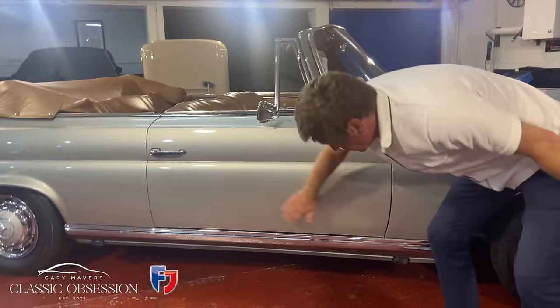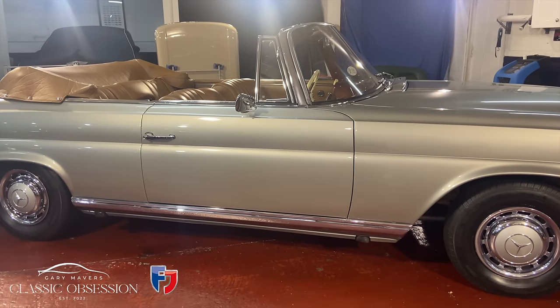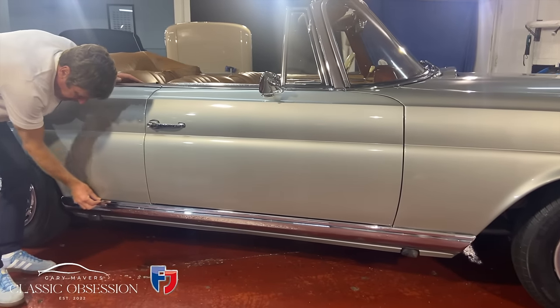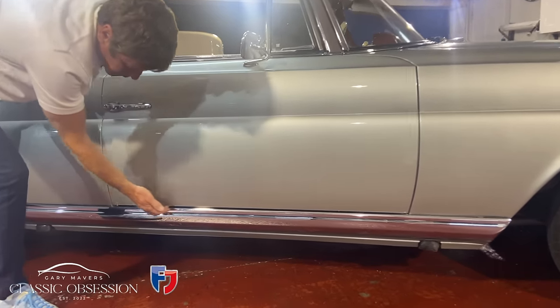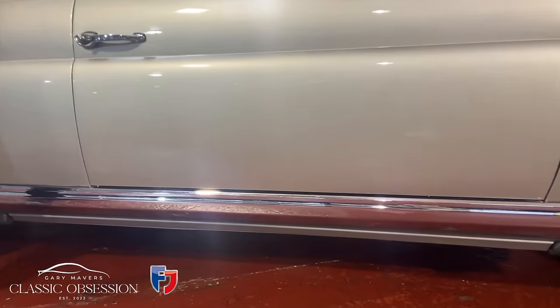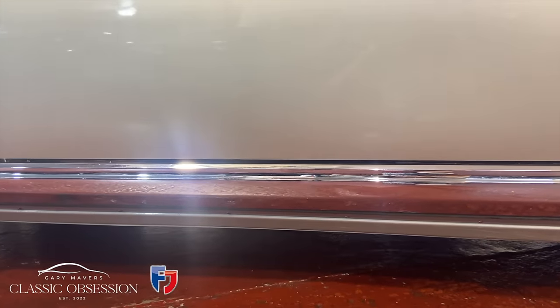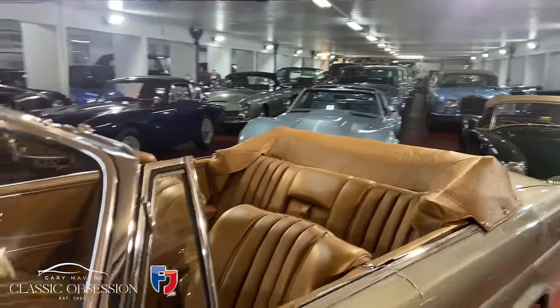See this? You know how straight that is? And what you do, you have a fine little piece of rubber here. And the same on the front wing, but nothing underneath the door, so the water runs out. Very proud of that. I'll show you the sills. You can come down here.